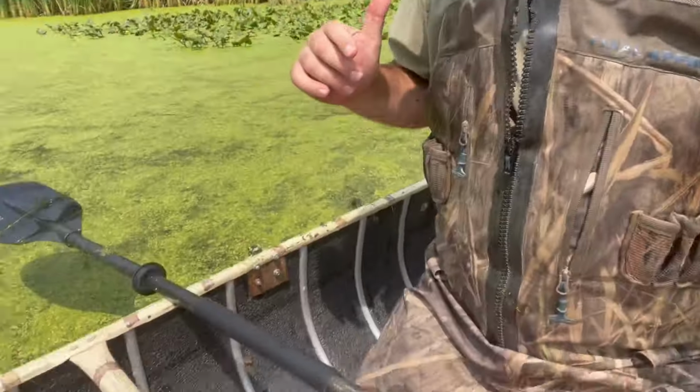Pro tip number 2: solo canoeing with a dog. You're more stable if you crouch down on your knees than having a higher center of gravity and sitting on the back. Not only that, you can sit closer to the middle, and then every time you paddle, it's not going to push your boat as far to the left or the right with each stroke. So those are pro tips as a veteran canoe duck hunter. Hope those help you out.